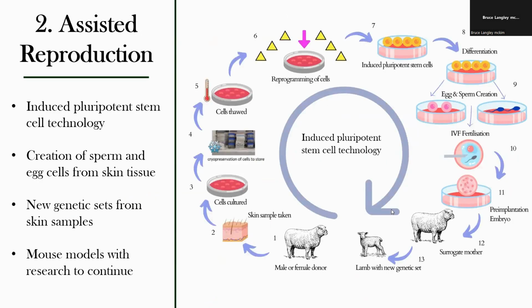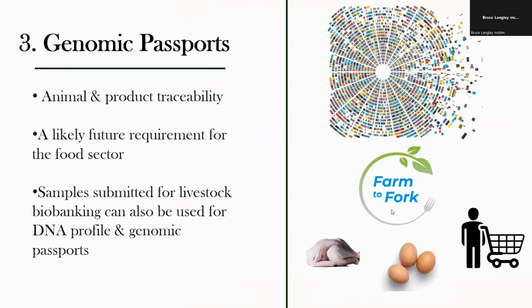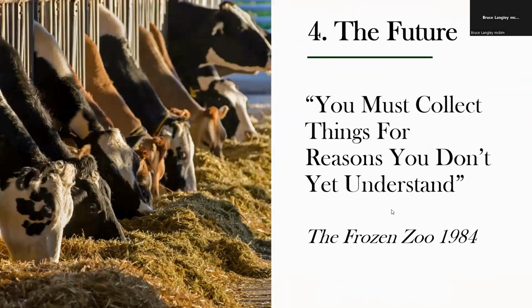Assisted reproduction, as I said, with induced pluripotent stem cells, so that we can bank these skin samples and not just be limited to creating genetic twins, we can actually create fresh genetic sets. And that's an example of mouse pups created from stem cells generated from gametes. Genomic passports, so that's slightly different. For the livestock, we envisage a future where they will be required to have genomic passports, so at the same time they're banking material for biobanking, DNA can be sought for the passport too.